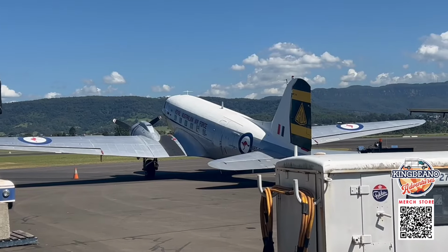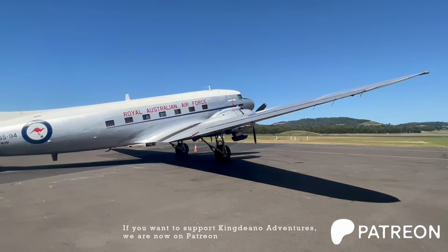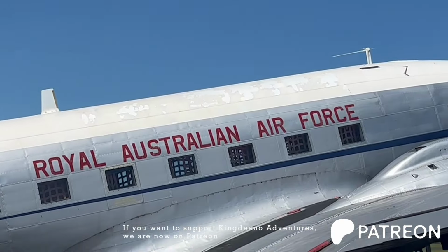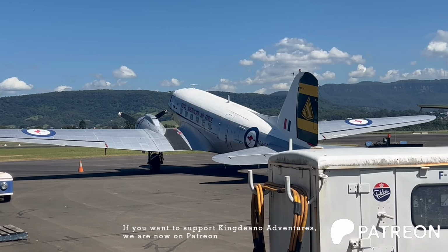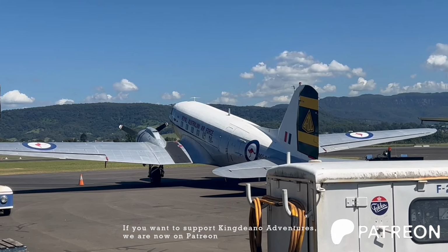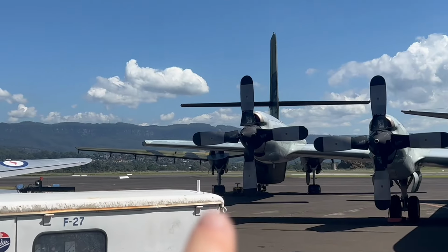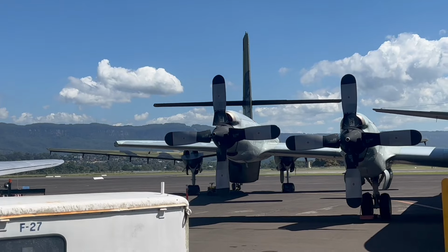All right, I've got Dave here. He's going to give us some information about some of these planes we've got outside. So this first one's the C-47, or DC-3, it's a Dakota. World War II's principal transport aircraft. During the war it carried everything: your paratroopers, all your supplies, army jeeps. And then the one behind, that's its replacement. That's a de Havilland Caribou.